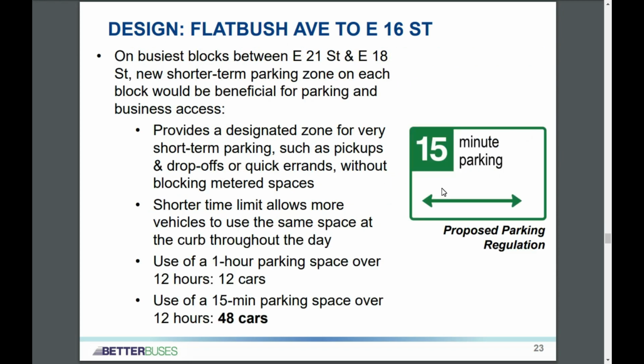Okay. Design Flatbush Avenue to East 16th Street. On busiest blocks between East 21st Street and East 18th Street, a new shorter term parking zone on each block will be beneficial for parking and business access. Provides a designated zone for short-term parking such as pickups and drop-offs or quick errands without metered spaces. Shorter time limit allows more vehicles to use the same space at the curb throughout the day. The use of 1 hour meter parking space over 12 hours, 12 cars, and a use of a 15-minute parking space over 12 hours, 48 cars.